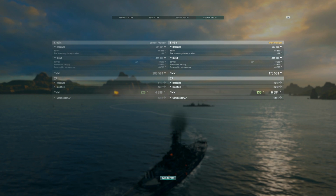And what I mean by that is, honestly, you're not going to see the full potential of this ship until you get an 18 point captain, and just so few people have that. I think that's one of the biggest drawbacks.